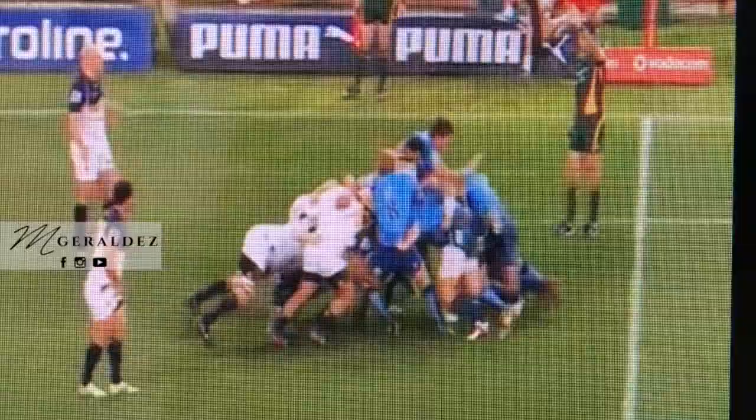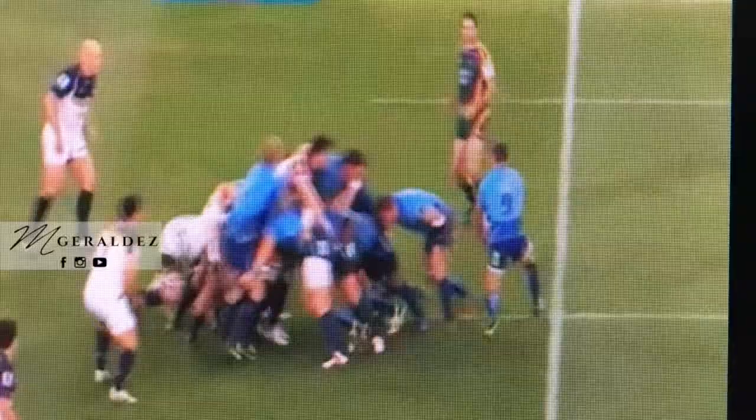That's all I know. The complementary position for an open side flanker would be an inside centre, who's one of the backs, right? You won't know that. For those of you that play rugby, you'll know. Open side. So I tried inside centre, but really I was straight open side, right? If I had to go to the back, I would have been.